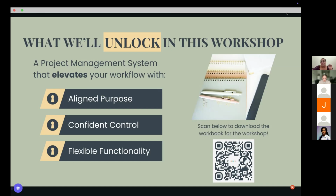There's actually a workbook that you guys can download. If you just scan this QR code right here, I'm just going to give you guys a chance to do that. And then you can download the workbook for this workshop and work through it as we go through the steps. And just let me know with a thumbs up if you guys are all set, and then we'll move on to the next slide. Awesome. Seeing some thumbs up. Perfect. All right. I'm going to move on here.